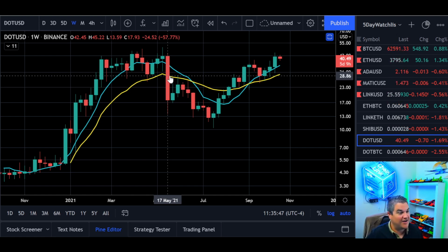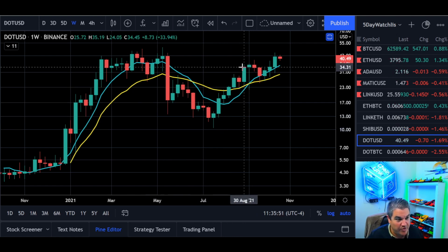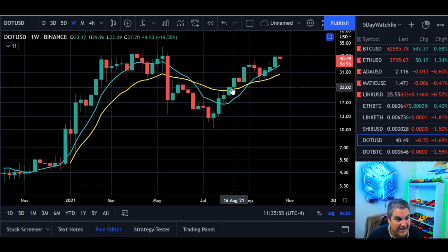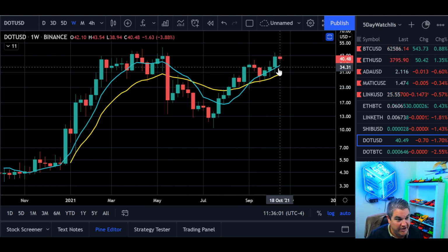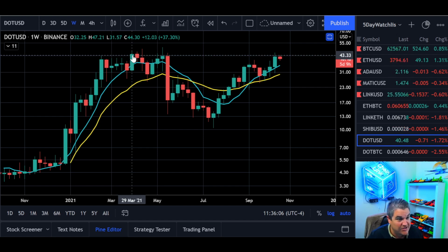How about that? So temporarily, when we broke that, it was bearish for a while. Now we're breaking back above it. Now we're getting bullish and we're holding it as nice support. Look at that. All these wicks, but no candles closing below that. Very nice. So this is what we want to see. We're getting bullish. All we need to do is have a weekly close above our highest closing candle, which is 44.30. And once we close above that for DOT, I think we're going to see more of an explosive move.